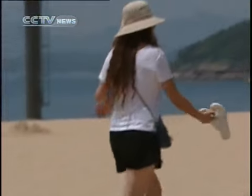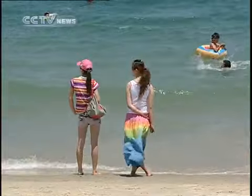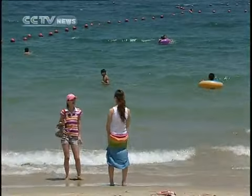It also happens to host the International Sand Sculpture Festival. But if that's not enough, you can come here for all sorts of water sports and even bungee jumping.